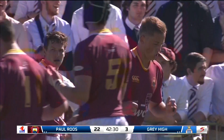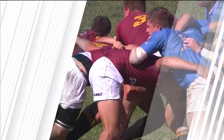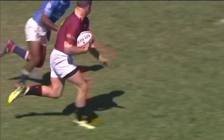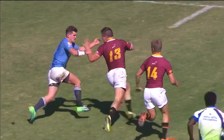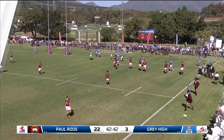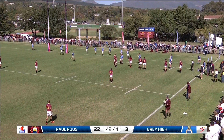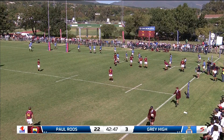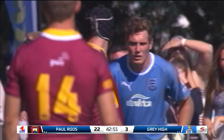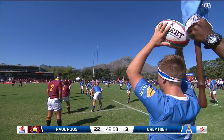Some good catching and passing by Paul Roos. Ball on in front of the man. Mostert spins it through the hands, and Regan van der Westhuizen breaking down the touchline. You feel if passes had gone to hand, Paul Roos could find themselves closer to the 40 mark as opposed to the 22 and on the scoreboard at the moment, as Laken Gray has now returned back to the fray.